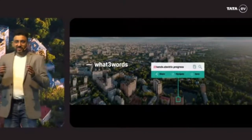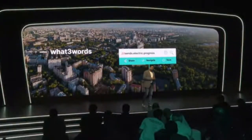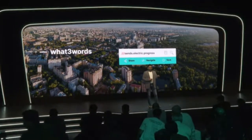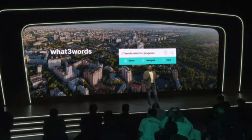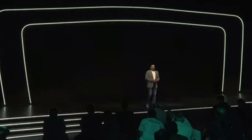Location sharing has become very, very common now, and it's a need of the hour. We have multiple solutions for this in the Nexon EV. First is what3words. We call it the last meter location sharing service, and it's as easy as just saying three words. And what3words is right there on the instrument cluster, and you can send it in a single touch.